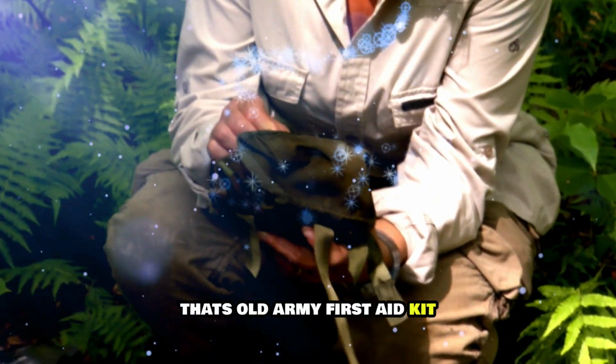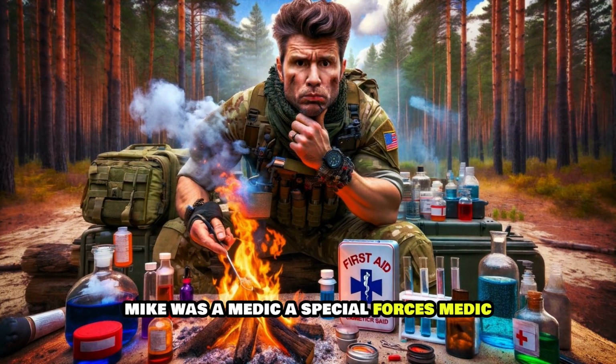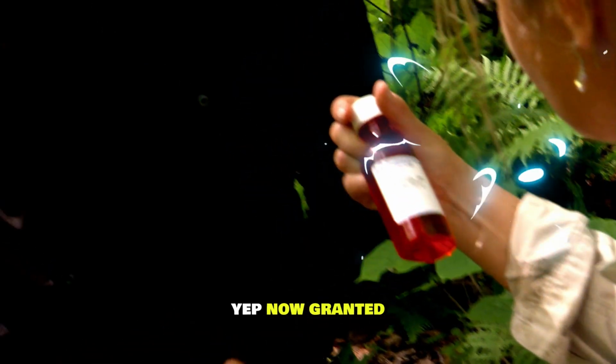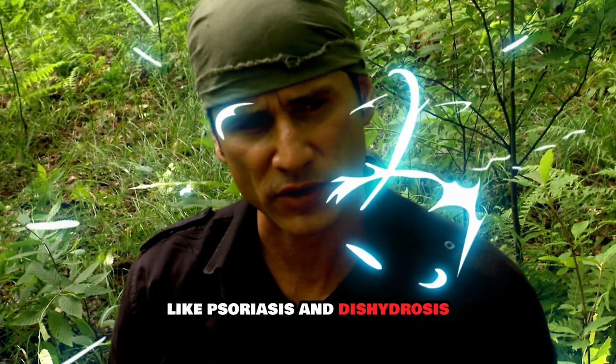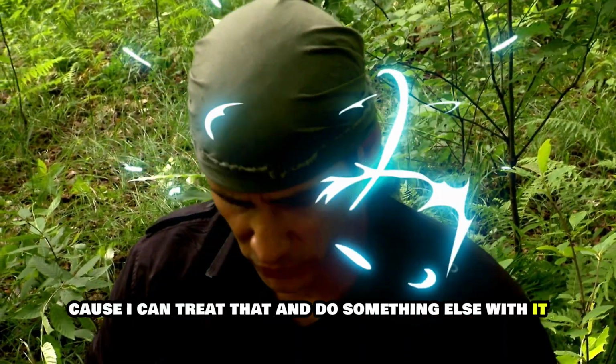Okay. That's an old Army first aid kit. I always keep that as a little backup. Mike was a medic, a special forces medic, and has all sorts of weird knowledge. Yep. Now, granted, most folks don't carry glycerin. In the old days, they used to use this for skin conditions like psoriasis and dyshidrosis. But I use it because I can treat that and do something else with it.